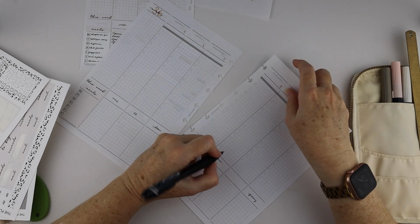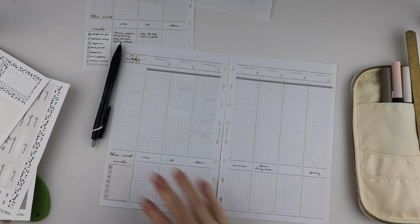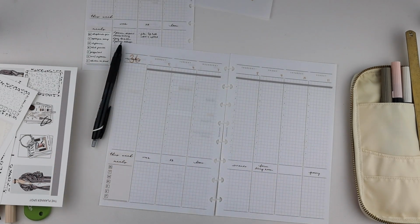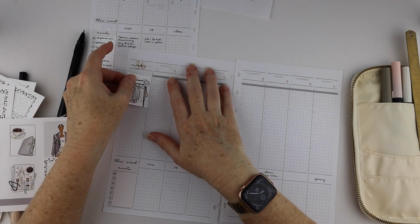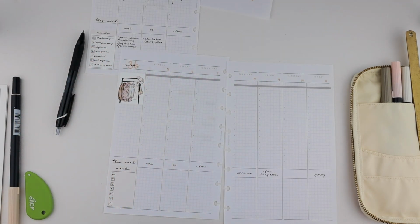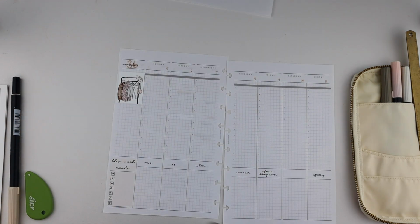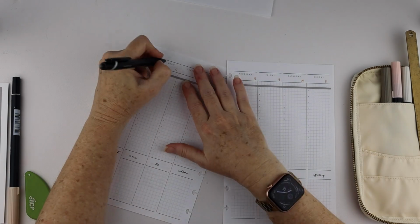I actually think I'm going to do living room. All right, so there's that. And I'll probably figure out some of the deco situation on that a little bit later. Now, as far as this week goes, it's actually fairly light. It's not too bad.